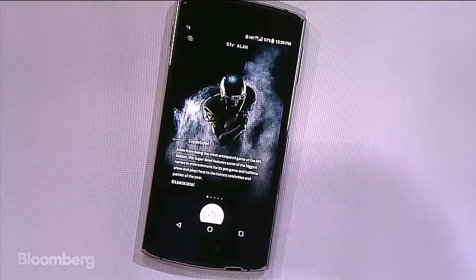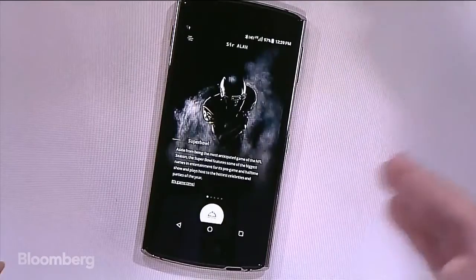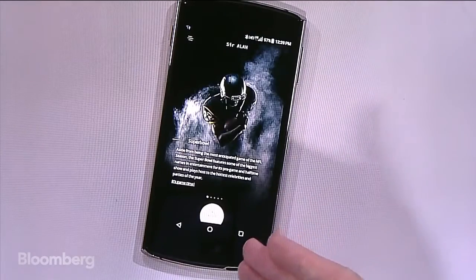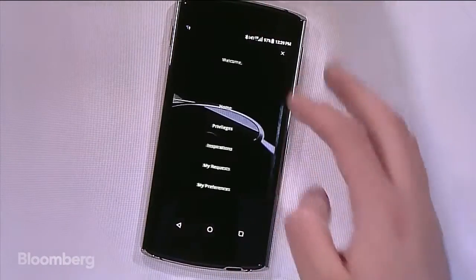Now, the pitch of the company is that this costs $500 a year, so $1,000 over the first 2 years, and you get the phone for free. That's what TRI is saying. Their original press release announcement of the phone said that the phone would be $1,600. And I want to dive a little bit more into Sir Alan.